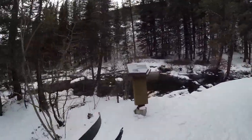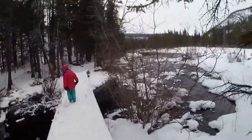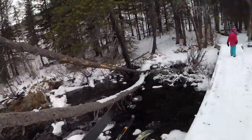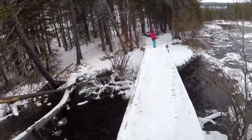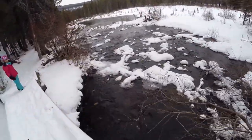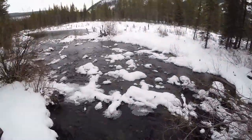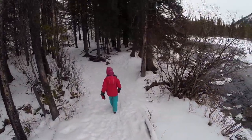Take a little break from skiing, at least for Maya. And we're taking not the road back, but rather a trail that's parallel to the road. The road is up there. That is pretty. Look at the little pieces of wood sticking out of the water. Pretty, hey? Yeah. Super pretty. Okay, let's keep going.